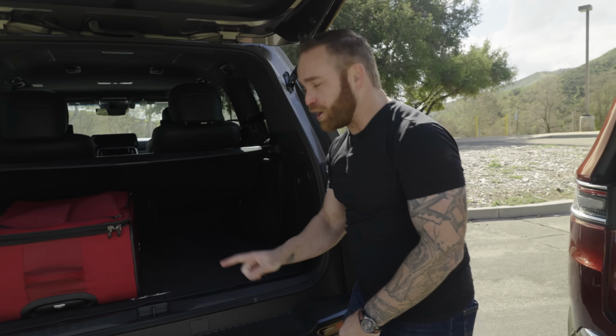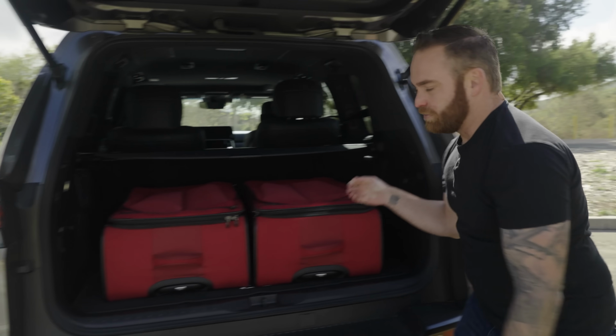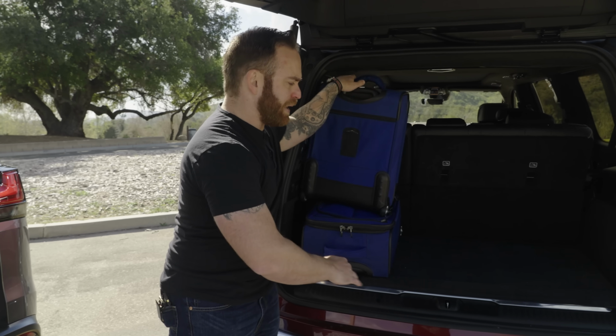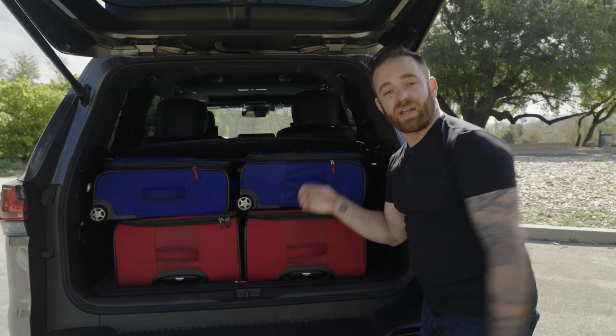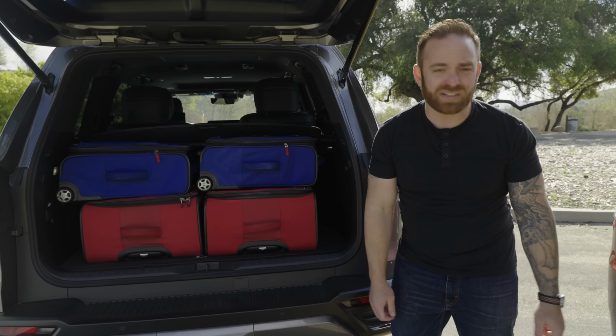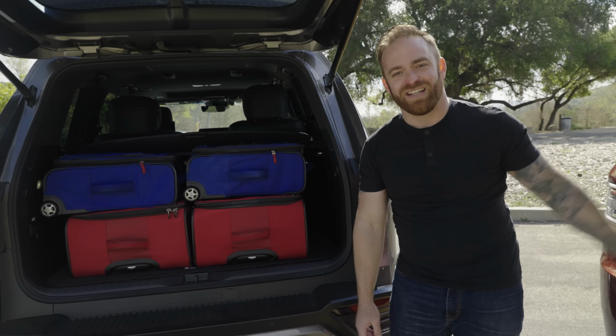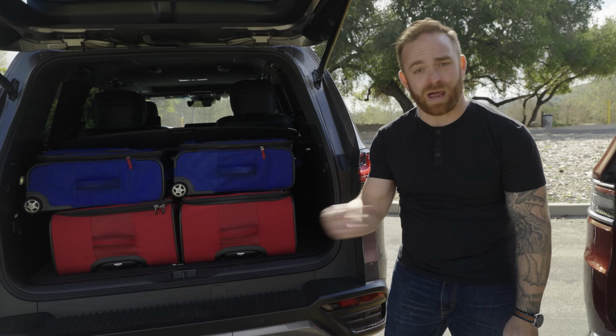Now, without the third row, this is much easier. I'll tell you what though, with the third row, there's no way all 4 of these are going in the back. That's easier. Load-in height is about the same on these. So if you only have 4 people and pack light, the Lexus might work. But honestly, folding down those seats in the Jeep would be pretty easy to do, and you'd be able to fit a lot more stuff.